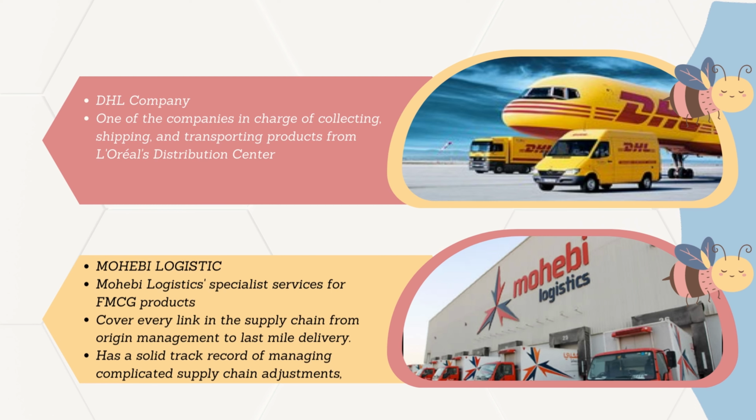Besides that, DHL supply chain. As we know, DHL supply chain is the world's largest contract logistics provider. L'Oreal chose DHL to be in charge of shipping, transporting product from L'Oreal distribution center by using lorry, aircraft, and van. Last for logistics is Mohibi Logistics.